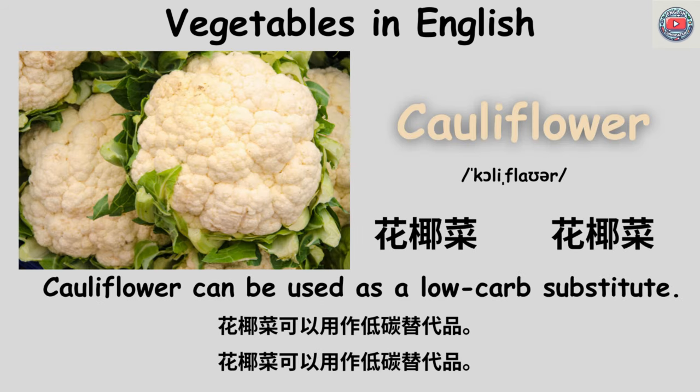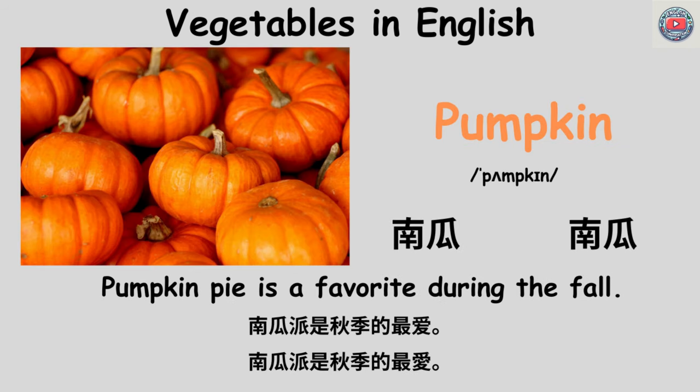Cauliflower. Cauliflower can be used as a low-carb substitute. Pumpkin. Pumpkin pie is a favorite during the fall.